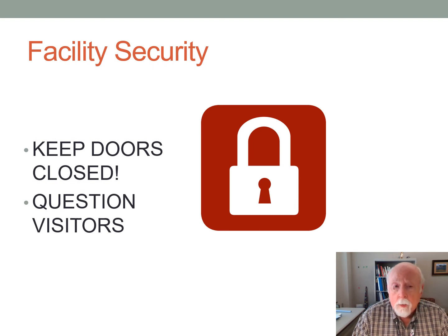We keep our doors closed for the animal safety and the research safety. Please don't prop them open. If you see visitors, you are free to question them if you don't think they belong in here. If not, point them out to a CLAMC staff person and we'll investigate.